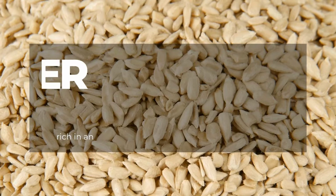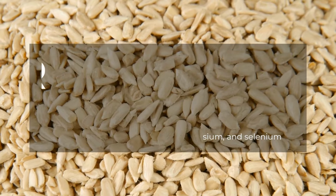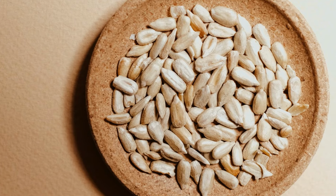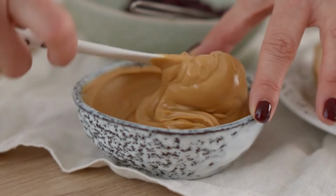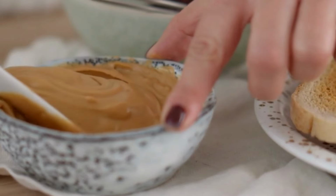Finally, we have sunflower seeds, which come from those very same yellow flowers and are a great low histamine snack or addition to a meal. They're very rich in the antioxidant vitamin E, as well as magnesium and selenium, and a great source of healthy fats. Sunflower seed butter is also a tasty alternative to peanut butter for those with peanut allergies or issues.